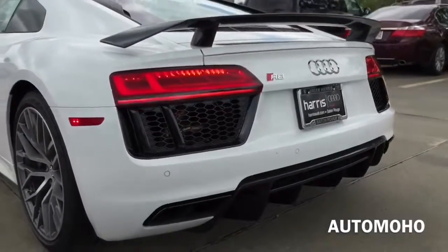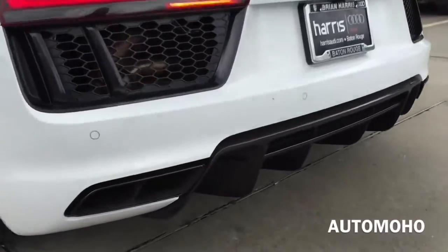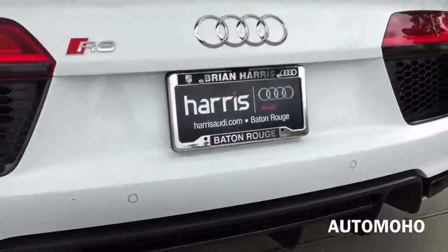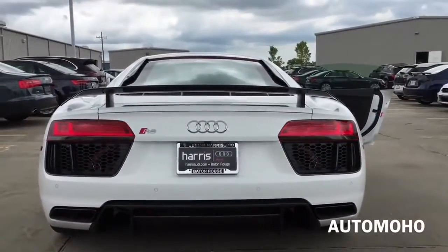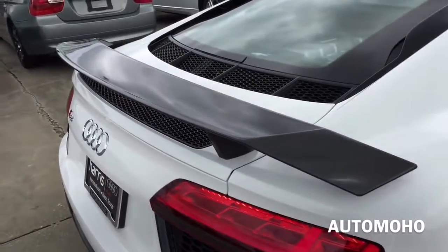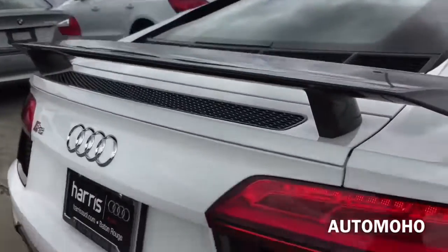At the bottom is the carbon fiber rear diffuser that frames the quad trapezoidal black tip exhaust with dual sound mode. Park assists are also integrated into the rear bumper. And here's a closer look at the carbon fiber rear diffuser. And a closer look at the full carbon fiber rear spoiler. I love the design of the rear spoiler. It looks very unique and different.